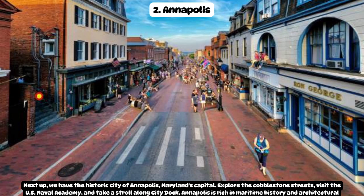Number 2. Annapolis. Next up we have the historic city of Annapolis, Maryland's capital. Explore the cobblestone streets, visit the U.S. Naval Academy, and take a stroll along City Dock. Annapolis is rich in maritime history and architectural beauty.